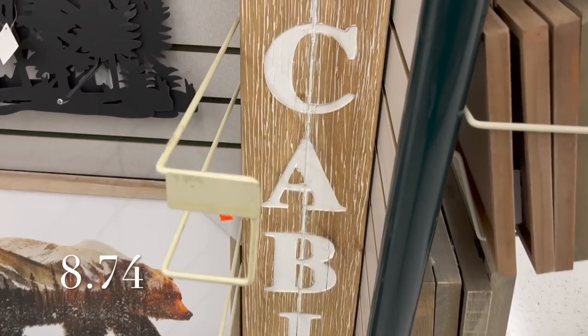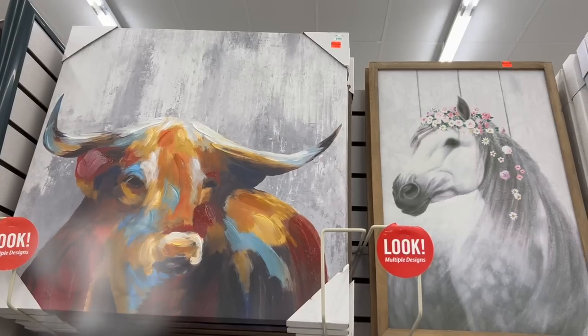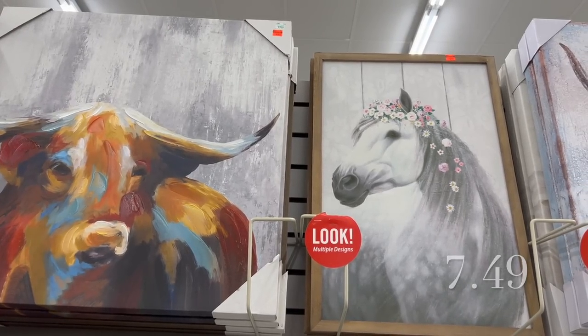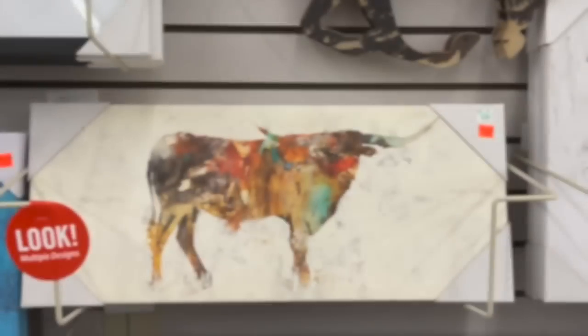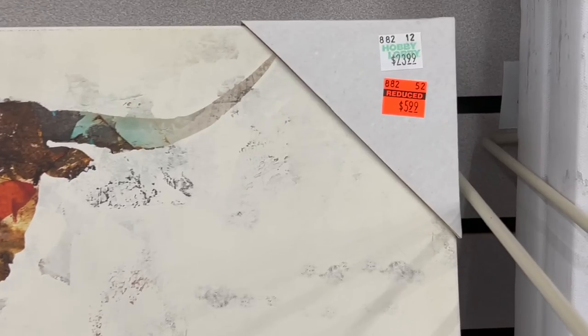These discounted items are scattered throughout and among the regular price decor, so today I'm going to be focused on locating and sharing as many of those items as I can with you. If you happen to see something that you would really like to get your hands on, I would suggest getting there as soon as possible, because red ticket items, once sold, will not be restocked.